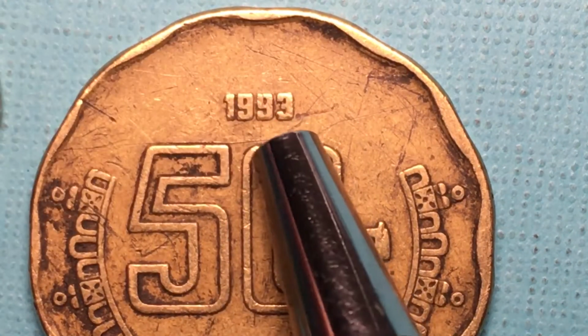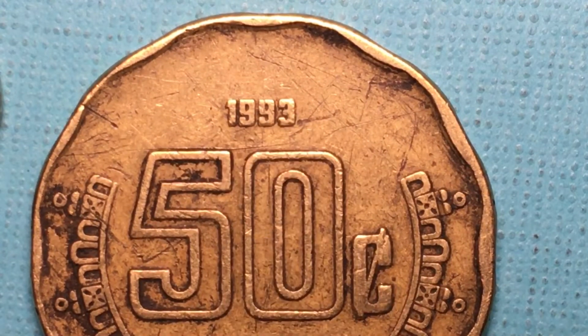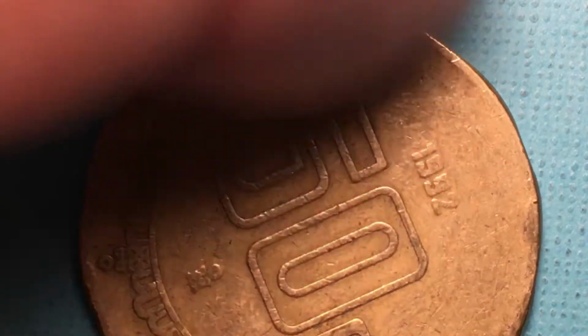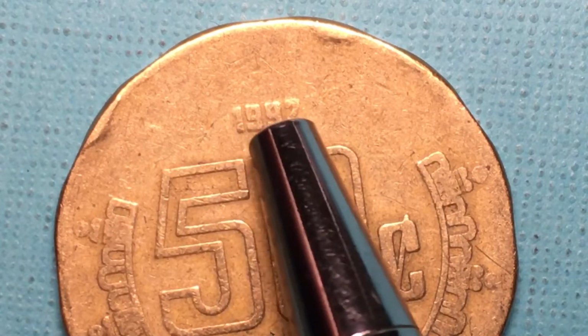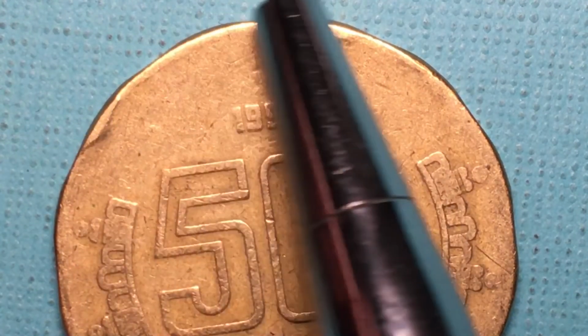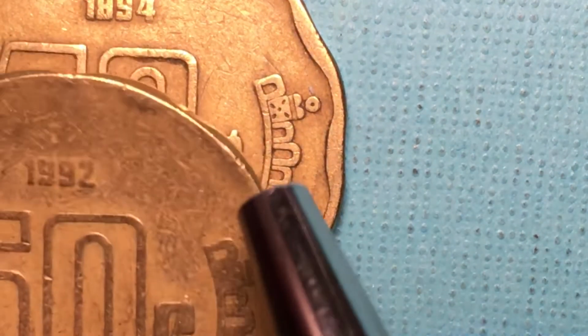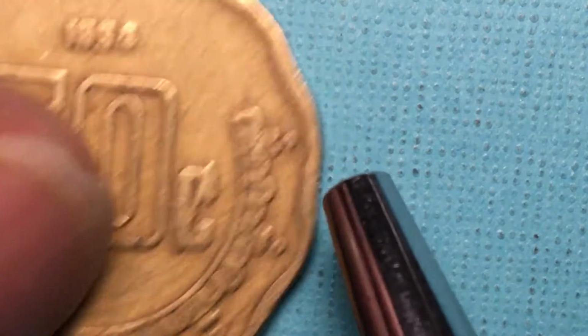This one's a 1993, and clearly a 1993 again. This one here is a 1992, and see how the wear didn't wear that down really, but it wore the whole top part off. That's the scalloped part. So these are all scalloped coins with a raised rim. And when we got to this coin, for some reason, it got all worn up there. It doesn't have the raised rim and doesn't have the scalloping.